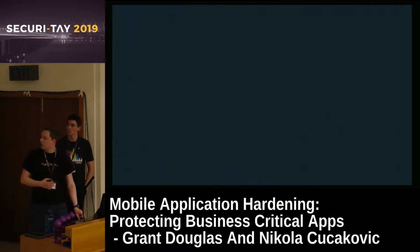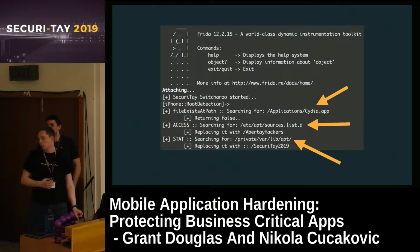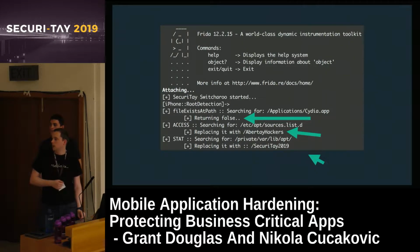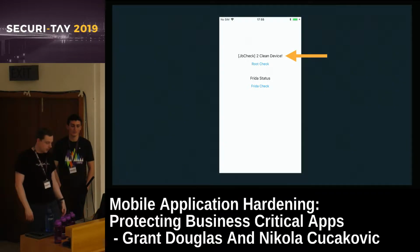So the app knows that the device isn't trusted. But if we want to, we can attach with Frida. And in this case, you'll notice that in our Frida script's logs, we can see the files that they're searching for. We haven't told our Frida script what they're looking for. We just log everything they do check for. And in this case, we can say return false. And instead of looking for those 2 files, we can make them look for Apate hackers, which doesn't exist. And then the device comes back and looks like this, saying, hey, the device is clean. So just a really basic example of how you could bypass this stuff.